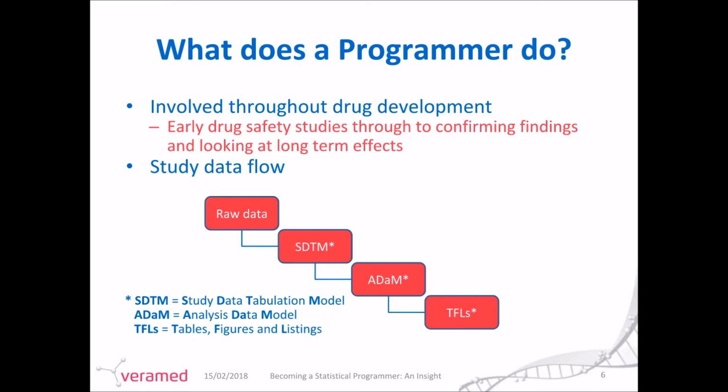So that's a bit about my role and what a programmer does. And I'm just going to move on to talk about the recruitment process and how I got into this role.